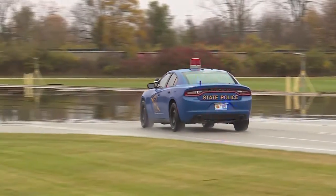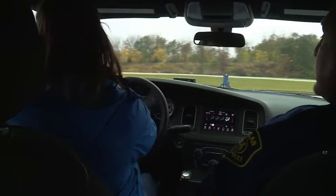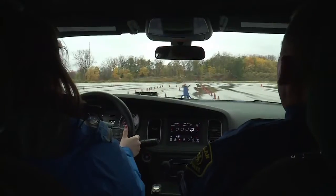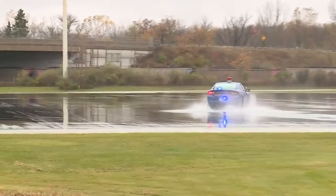They think that you can stop a 4,000-pound car on a dime, and you can't. To demonstrate that you can't stop a vehicle quickly, especially on the snow and ice, Sergeant Agema let me get behind the wheel of an MSP Cruiser on the test track in Lansing. He went over skid control and other maneuvers used to avoid objects in the road. The course's surface is identical to the packed snow and ice we see on roadways.